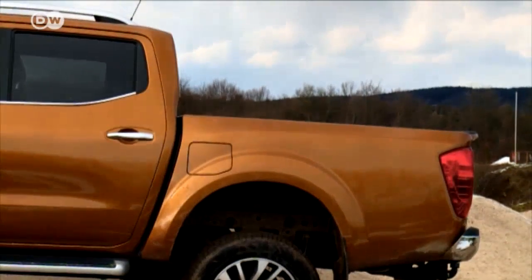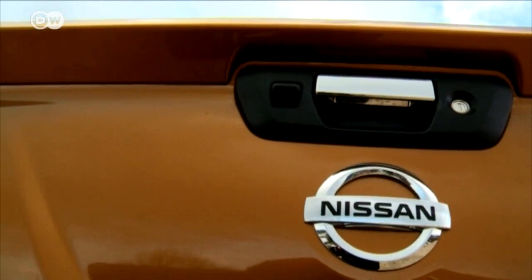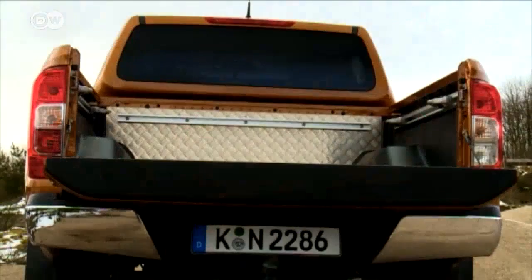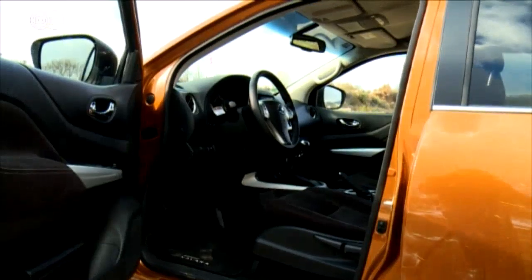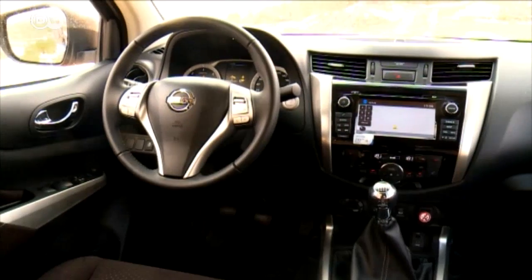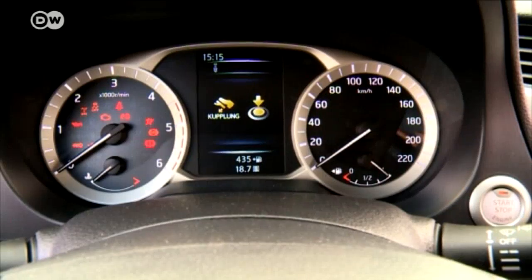Then there's the sleek cabin. It's designed to minimize turbulence in the flow of air toward the bed of the pickup. The new Navara's tailgate has a spoiler above its handle. The cockpit is uncluttered and looks like it could belong to a car. There's also a new sat-nav, and for the first time in a pickup of this class, keyless entry.